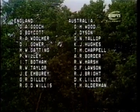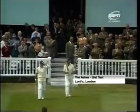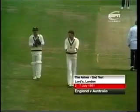But the team selections paled into insignificance alongside a statistical performance put up by England's opening batsman and longest serving team member, Geoffrey Boycott, playing here at Lord's in his 100th Test match. A superb performance. He's done wonderfully well for England over the years. Heaven knows how many runs he'd have made if he'd played in all the Test matches for which he was available. Well, he opened the innings with Graham Gooch. We pick up play now.